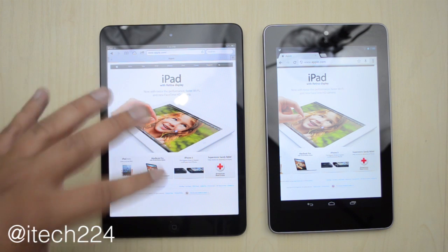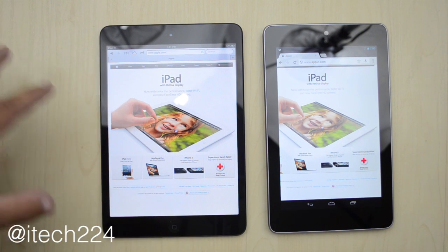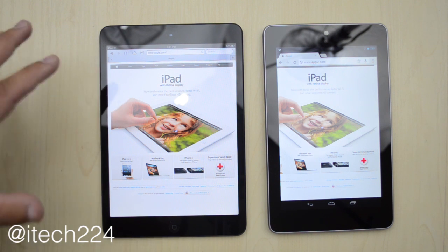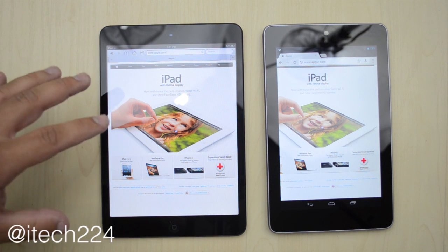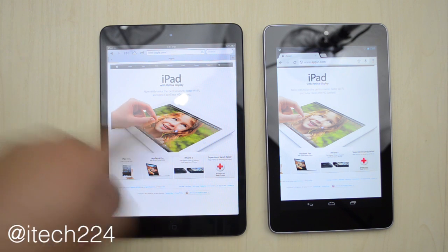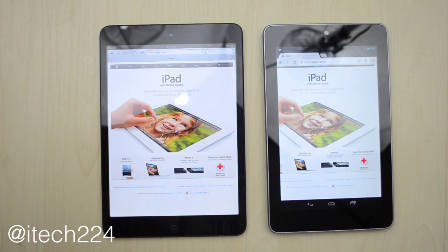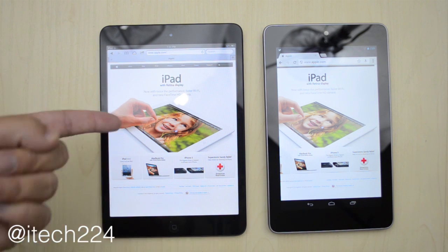Now I'm going to be doing a few more comparison tests between the Nexus 7 and the iPad mini. Like I said, these are the hottest tablets on the market right now when it comes to the 7-inch or around 7-inch form factor. So let me know in the comments below what you think about this test, and let me know what other things you want me to compare between the two, because despite what the specs say, the iPad mini is a great competitor to the Nexus 7 and vice versa.